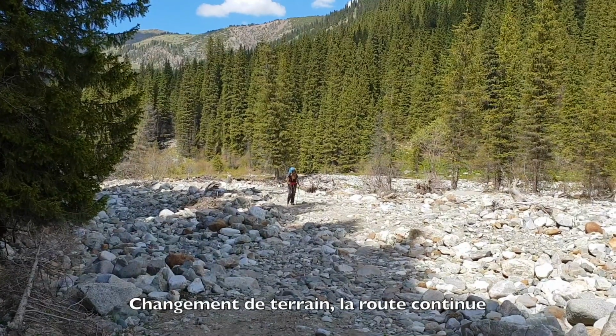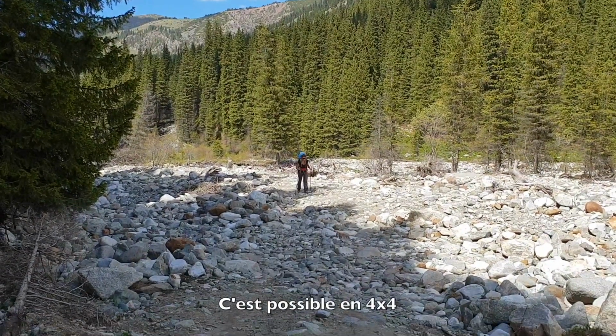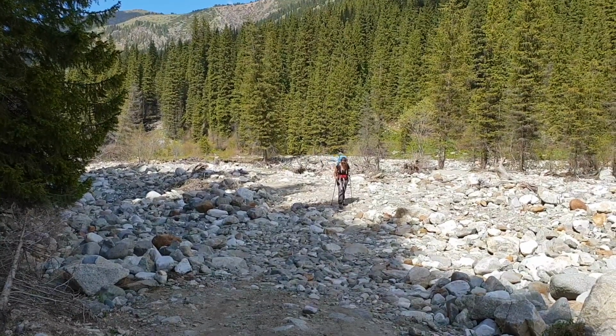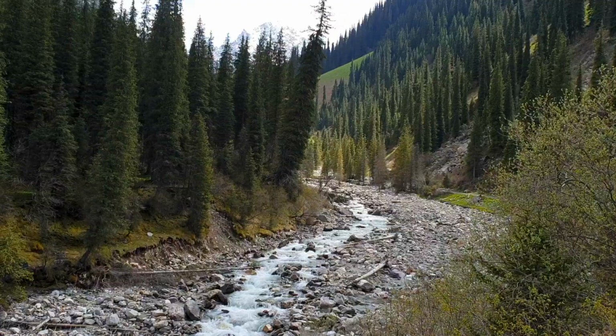Change of terrain now. The road is still going. You could drive up here if you want, but sometimes it's good to leave the car behind and just enjoy it on foot.